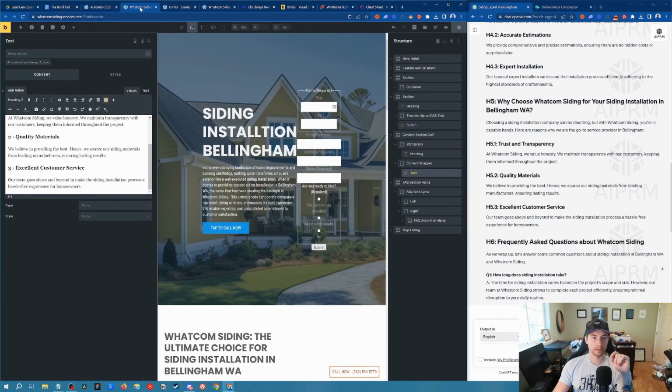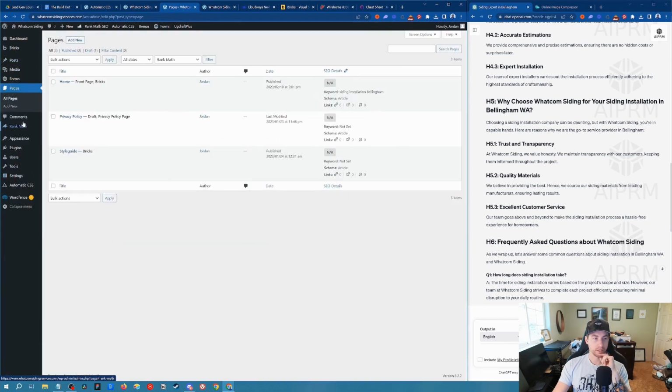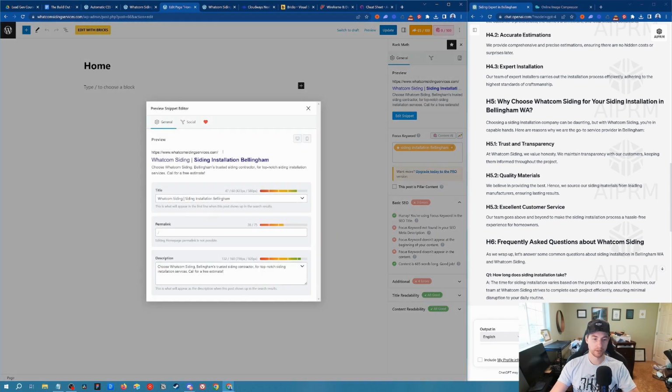So let's go ahead and come back to pages. And we want to make sure, so Rank Math is installed, so this is important when you do your on-page SEO. So let's go ahead and do the on-page right here. So I've already put in siding installation Bellingham as the focus keyword, and I'm already hitting issues here. Focus keyword not found in your SEO meta description, okay? So let's go ahead and check out this meta description.